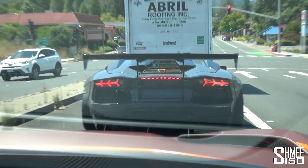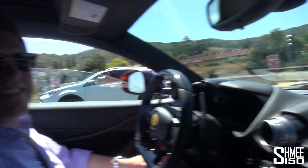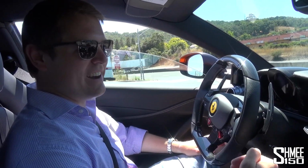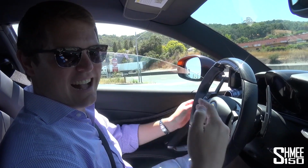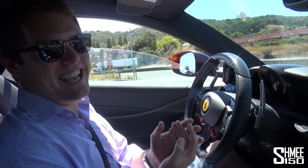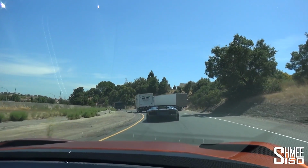This pairing of cars is quite frankly silly. Liberty Walk Aventador, Novitec N-Largo Ferrari. And we're now heading to an epic road. Game on!